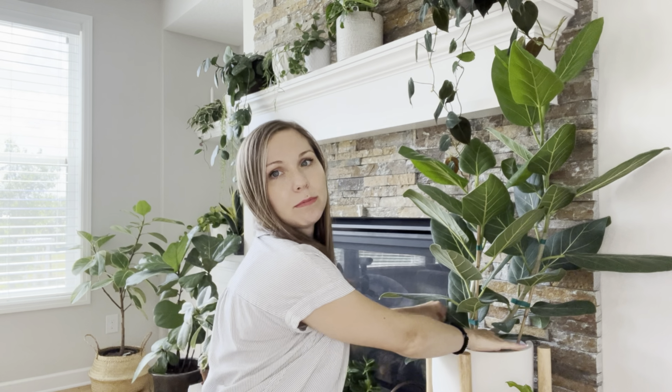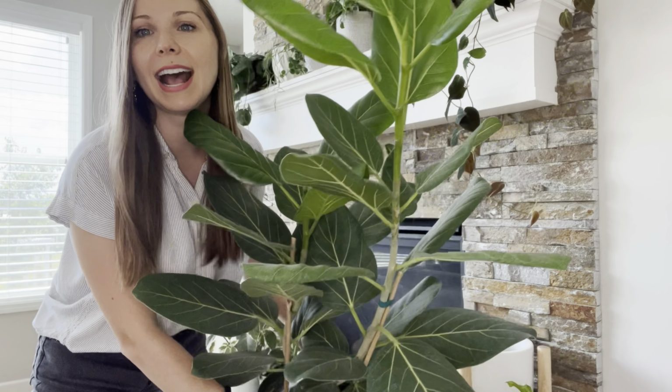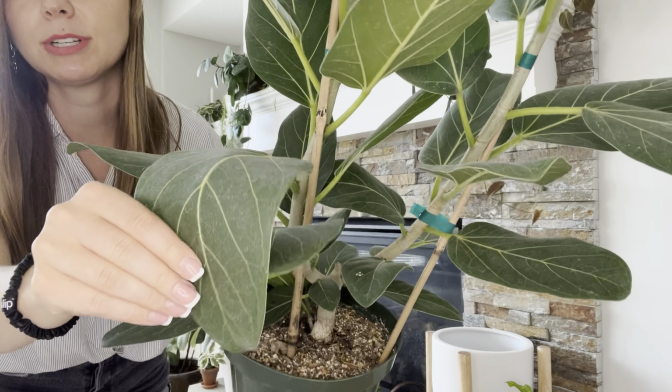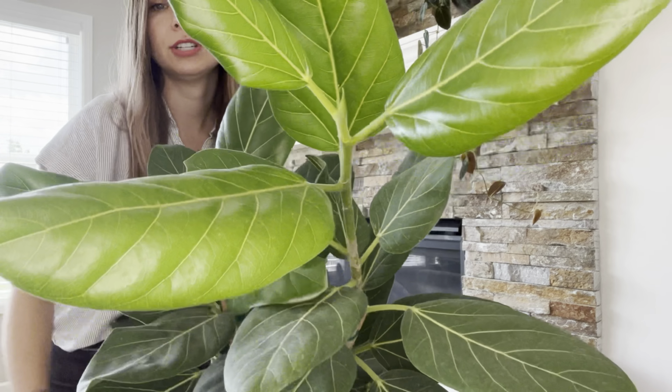I'm gonna take it out of the pot I keep it in just to show you how beautiful it is. So all the new growth comes from the top, and it starts out a little brighter green, and then as it ages or matures, it becomes darker and more velvety. So here is a mature leaf, and then here are the newer additions.